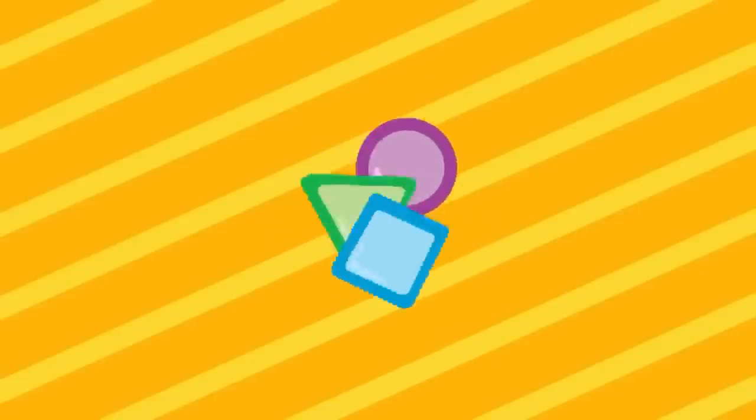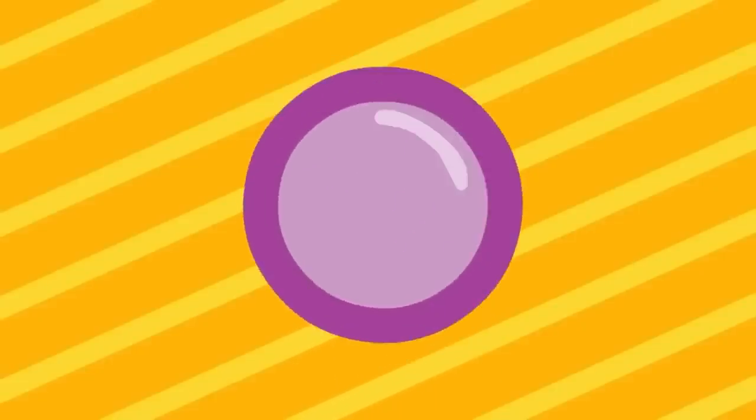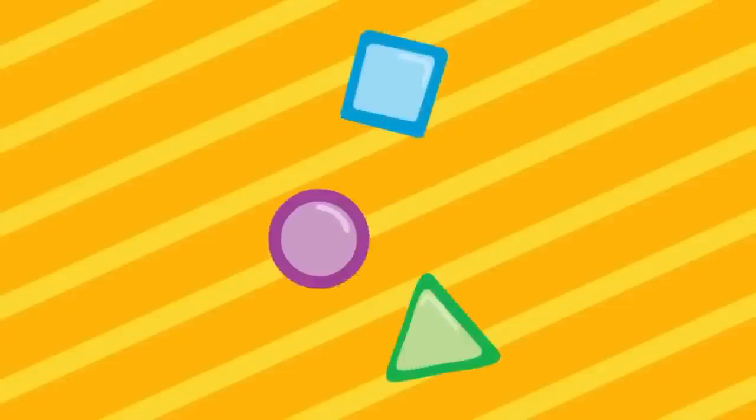Shapes and colours here for you. A purple circle and a square that's blue. A green triangle. Why, that's nice too.